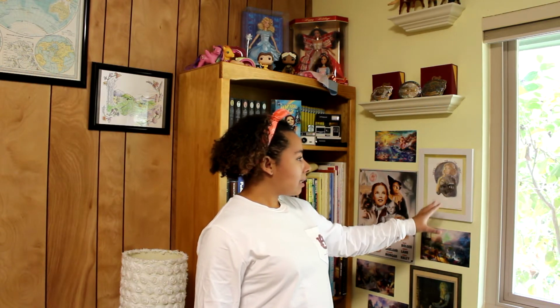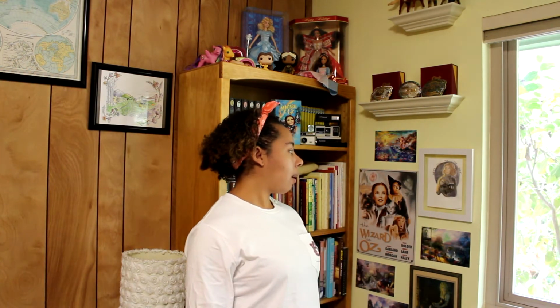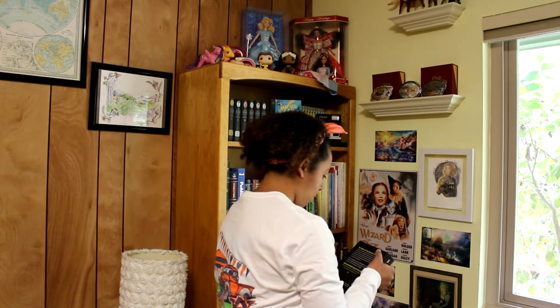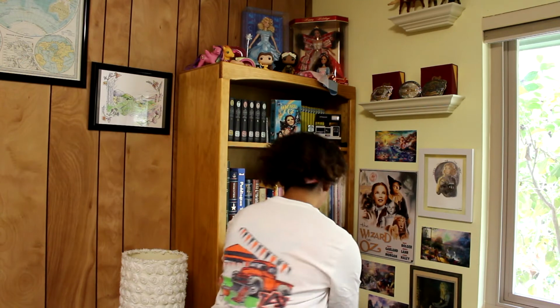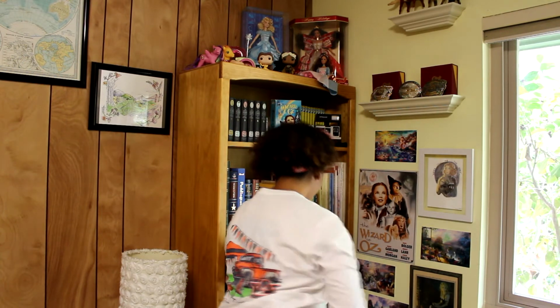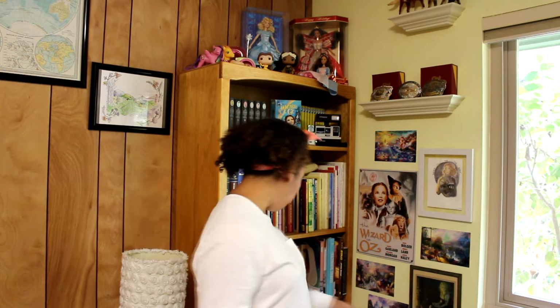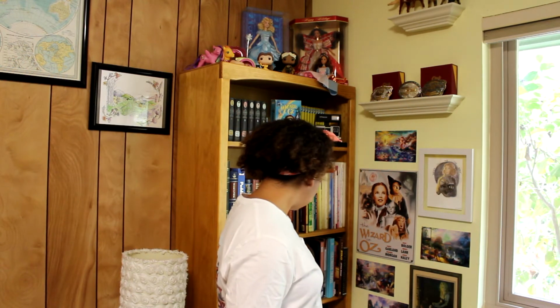And then right here, this is a picture of, gosh, what's her name? Sienna Reed. So this is a picture of Sienna Reed. She is one of my favorite characters from Star Wars. She's not in any movies or anything like that. She's actually in a book called Lost Stars. This was the first Star Wars book I ever read.